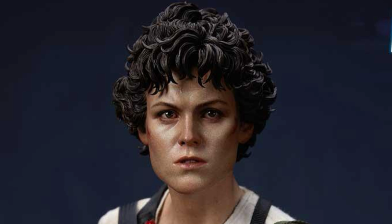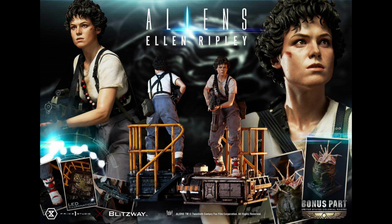All right, what we got next? We got the Prime 1 Ripley. Man, this is a nice statue, man. Paying homage to Sigourney Weaver. A lot of people complained that this statue looked a little younger than Sigourney Weaver did in the movie, but I don't really think that's a big issue here. It's a very nice statue. I would love to get a quarter scale Alien to pair with this, but that's another nostalgic movie from my childhood growing up, and I think they did a great job with it. It's got some mixed media elements. This is a great statue.